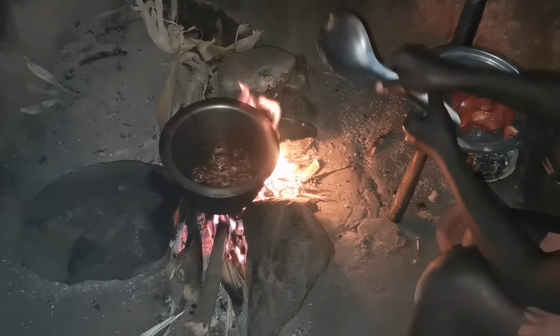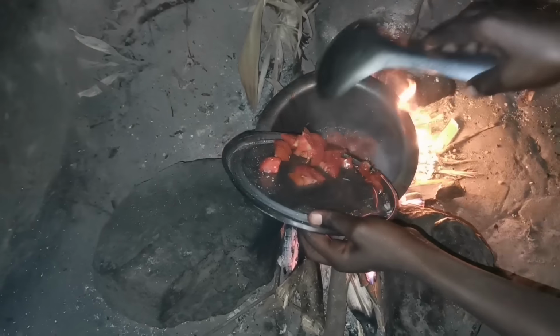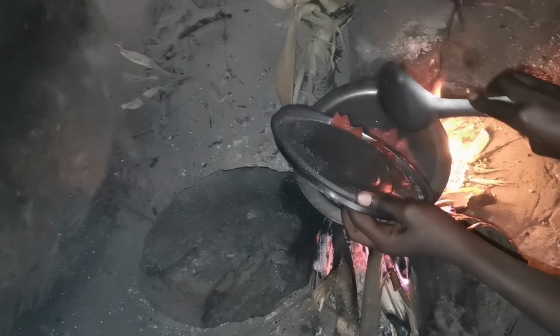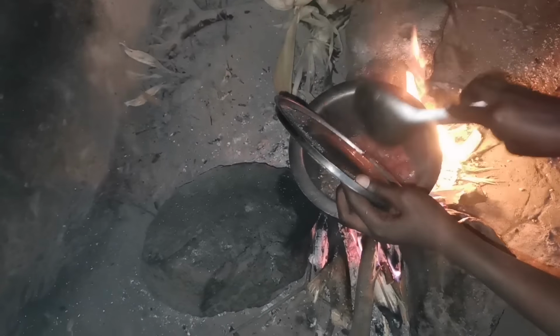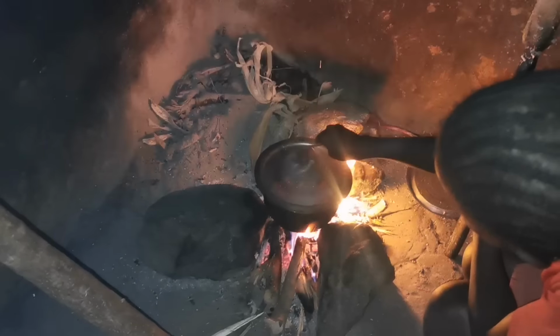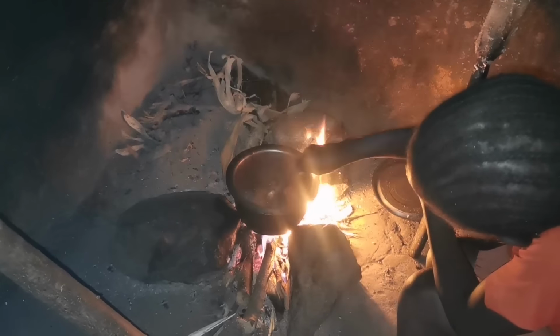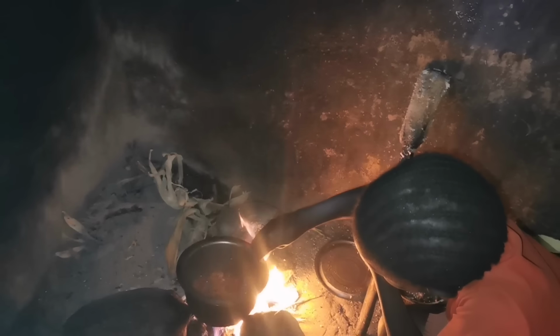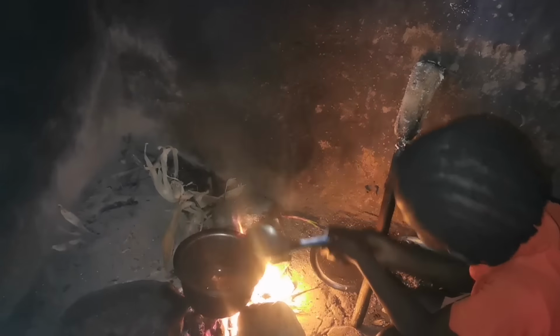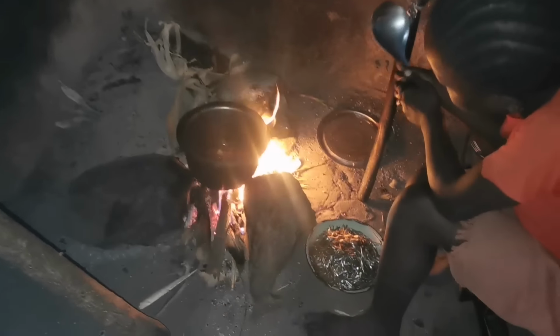Let's go back to the kitchen. As you can see, Mary is preparing omena. It's now time to put in the tomatoes, and as I told you earlier, Mary knows everything. She doesn't need instruction or supervision on what she's doing. She knows what she's doing because this is exactly how I prepare omena. And you can see how the fire is on point. The firewood is very, very dry, so she's not having any problem.